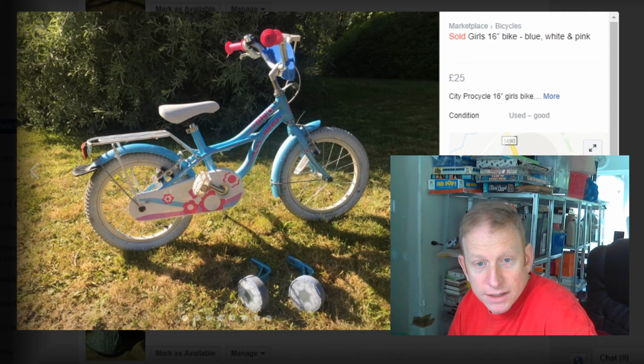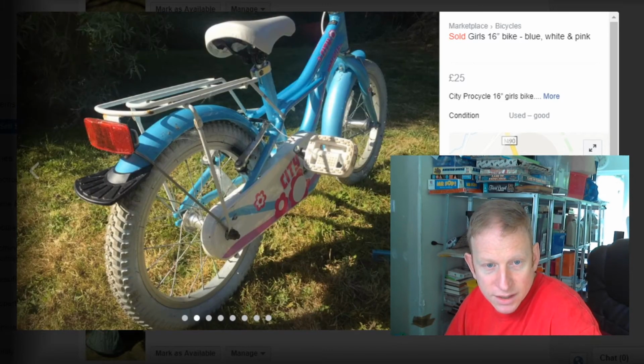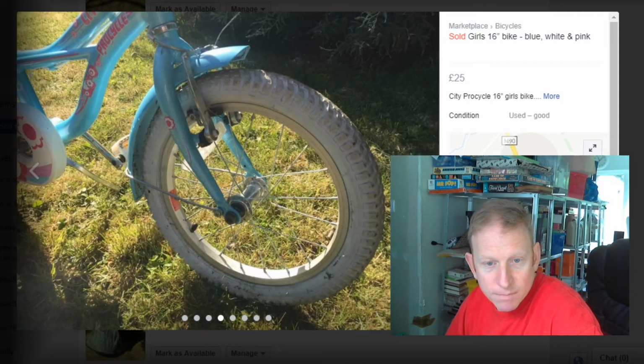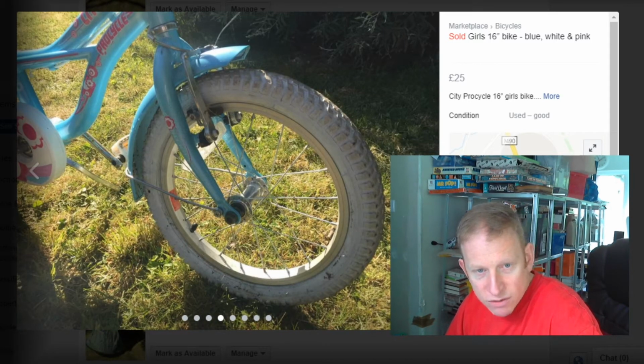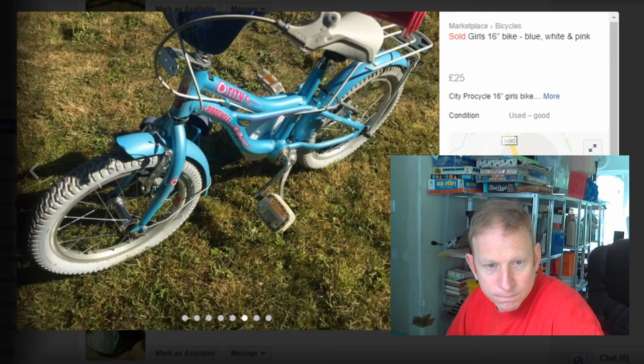On that same day I sold this bike. This was a nice sale, nice girl's bike here, pretty thing, it had the carrier on the back, had the mud guards, came with a pair of stabilisers, nice condition, a little bit of wear and tear on it, but it sold for £25.